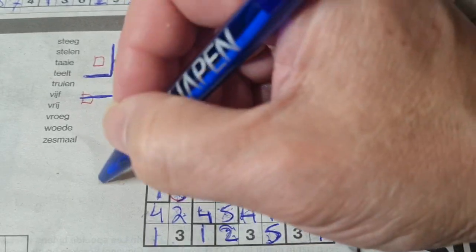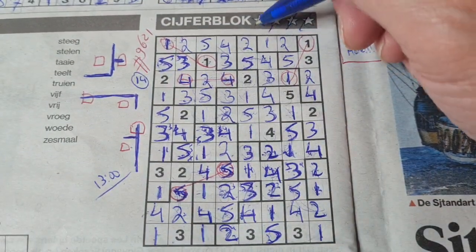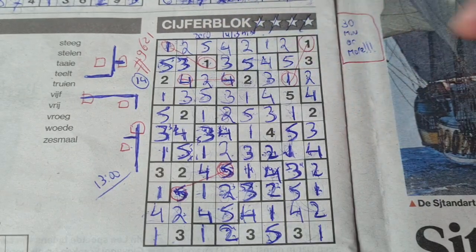Finished in 13 minutes. Well, we solved it again. 4 stars, no. 3, no. 2, no. 1, no. Should be a 0 stars. I'm faster than 13 minutes. So well, pleased with the time.